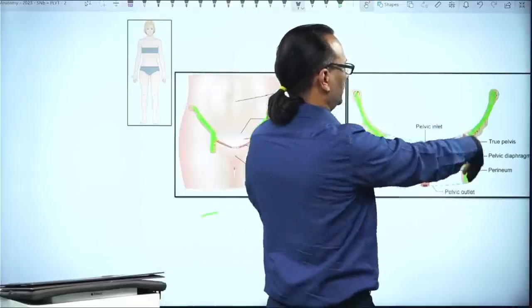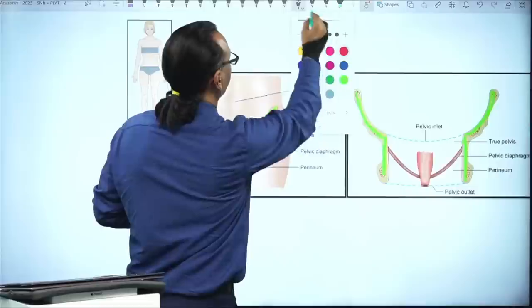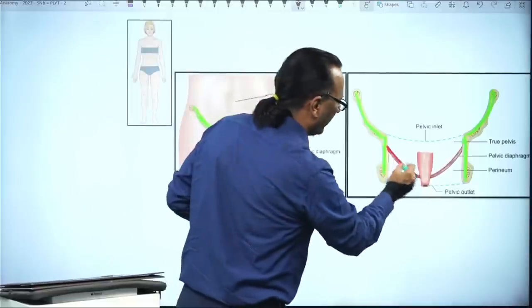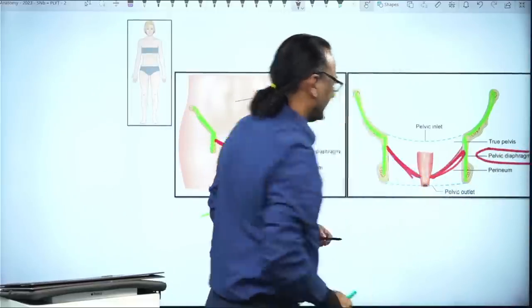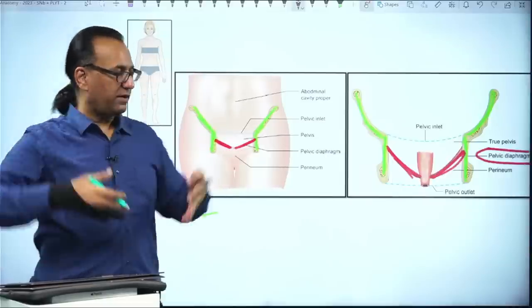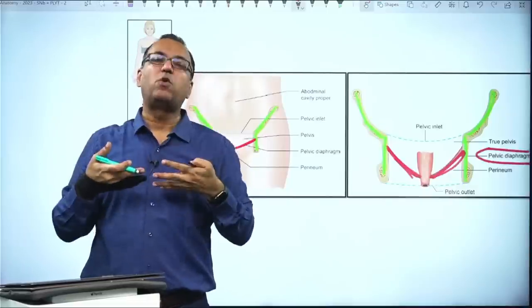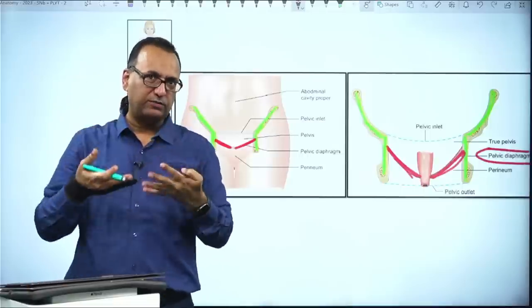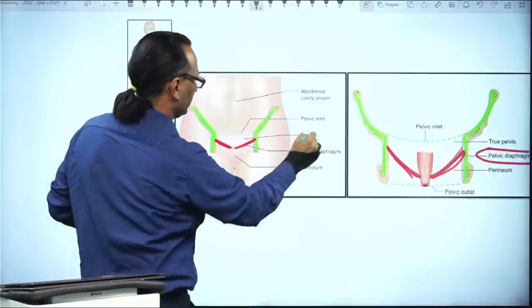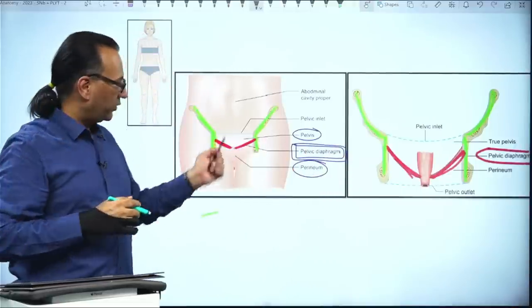Attaching to the hip bone, you will have some muscles. Like the one shown here, I'll change the color, is the pelvic diaphragm, contributed by some muscles. The pelvic diaphragm supports the pelvic viscera, like the urinary bladder, uterus, and rectum. Most anterior is the urinary bladder, then behind that the uterus, then the rectum. This is the boundary line between pelvis and perineum: above the pelvic diaphragm is the pelvis, and below it is the perineum.